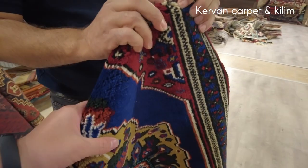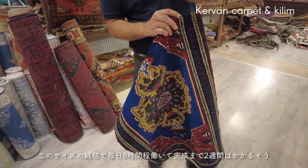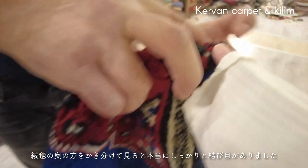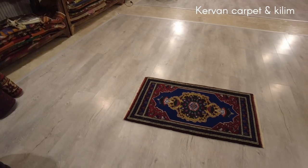It depends how many hours working per day, but about two weeks, or three weeks. Maybe every day working 8 hours, two weeks. Every day working 6 hours will be three weeks. The woman works at home. Sorry, you see the mat here? Mm-hmm. Handmade. I'll show you, for example, like this.